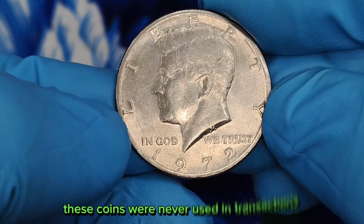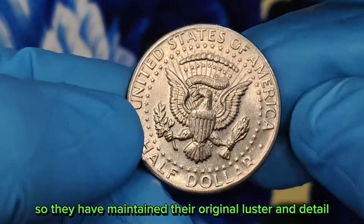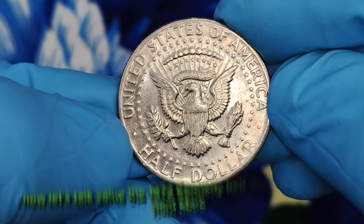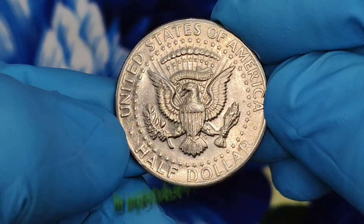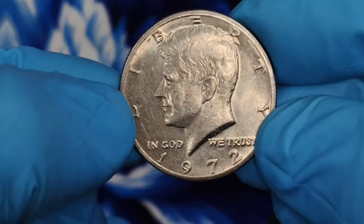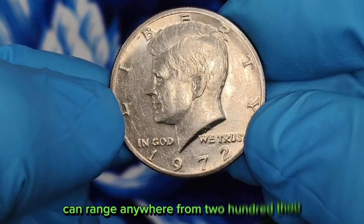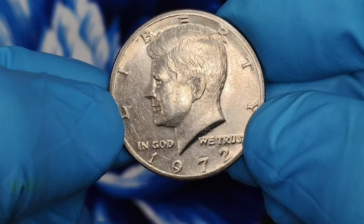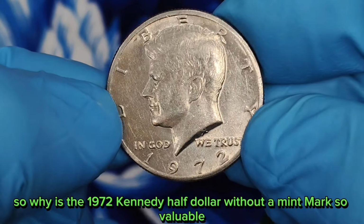These coins were never used in transactions, so they have maintained their original luster and detail, which is highly sought after by collectors. Now let's talk value. The 1972 Kennedy half dollar without a mint mark in uncirculated condition can fetch some serious money in today's market. You might be surprised to learn that the value for these coins can range anywhere from $200,000 or $1,000 depending on their condition.